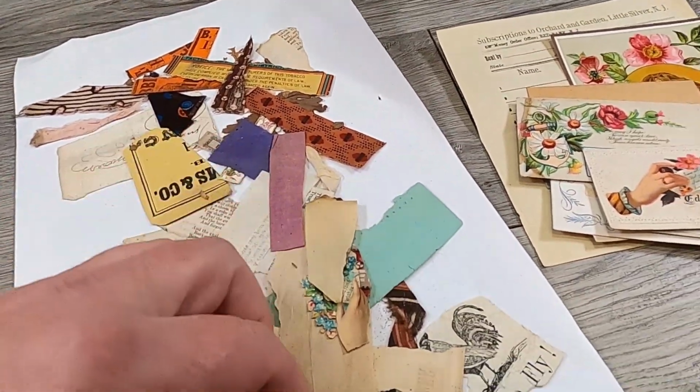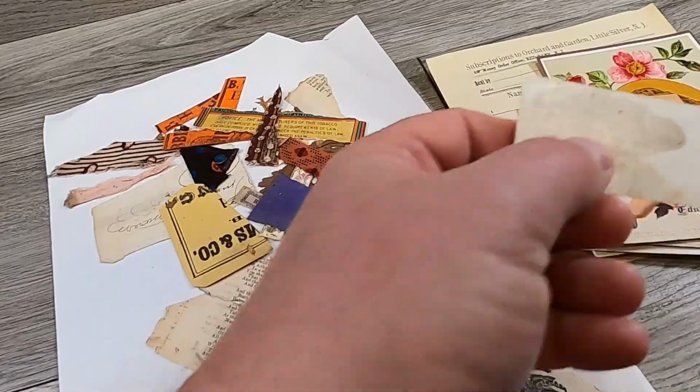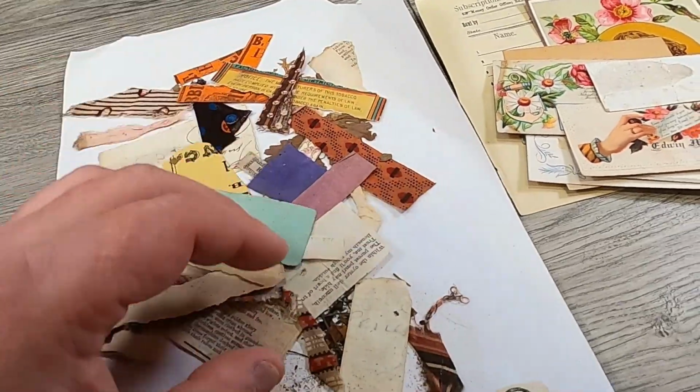Now this one here I think is complete. This has the little, they're hard to pick up. Nope, that one's just a piece, that's just a piece of cardboard. That was in the Bible too. Just odd that this stuff was in here. Just little scraps of paper and everything.